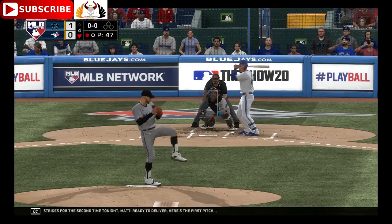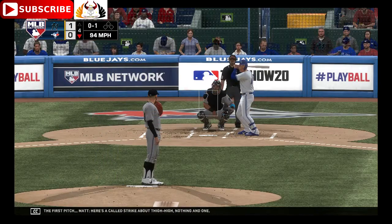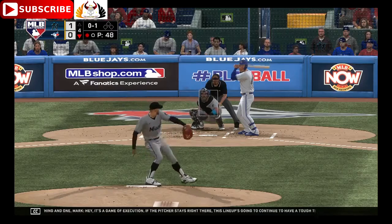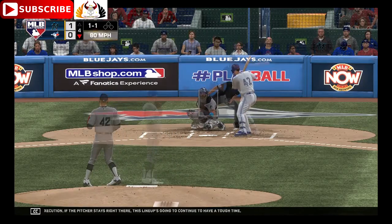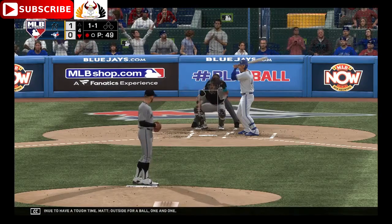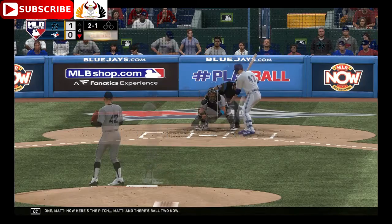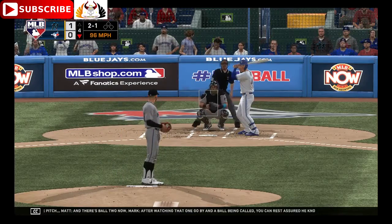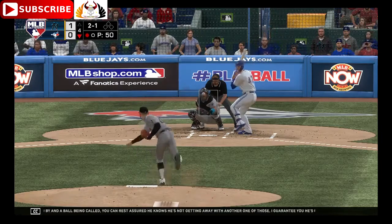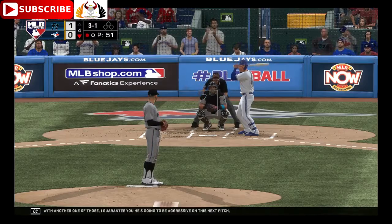Ready to deliver. Here's the first pitch. Here's a called strike about thigh high. 0-1. Hey, it's a game of execution. If the pitcher stays right there, this lineup's going to continue to have a tough time. Outside for a ball, 1-1. Now here's the pitch. And there's ball 2 now. After watching that one go by and a ball being called, you can rest assured he knows he's not getting away with another one of those. I guarantee you he's going to be aggressive on this next pitch.